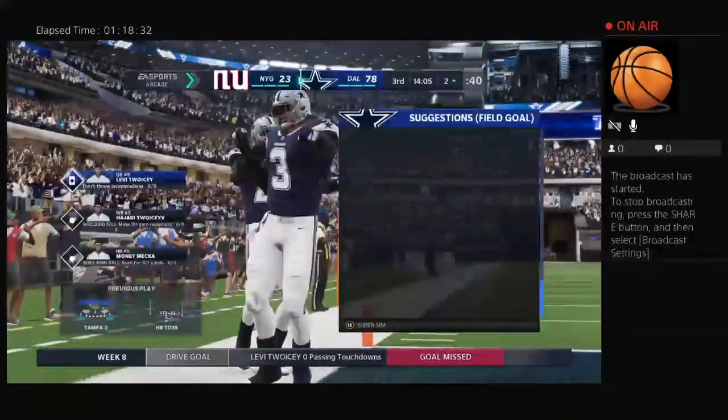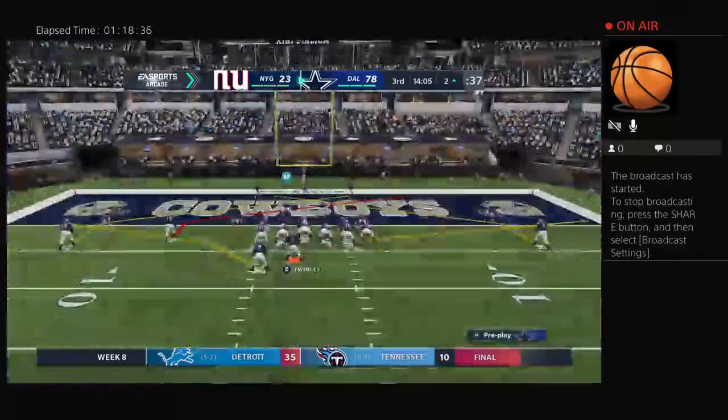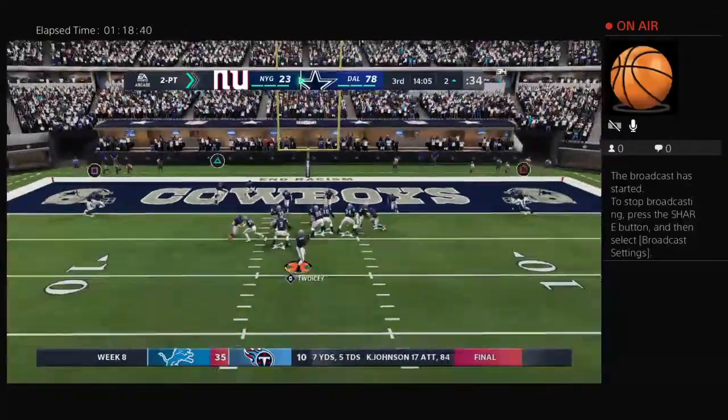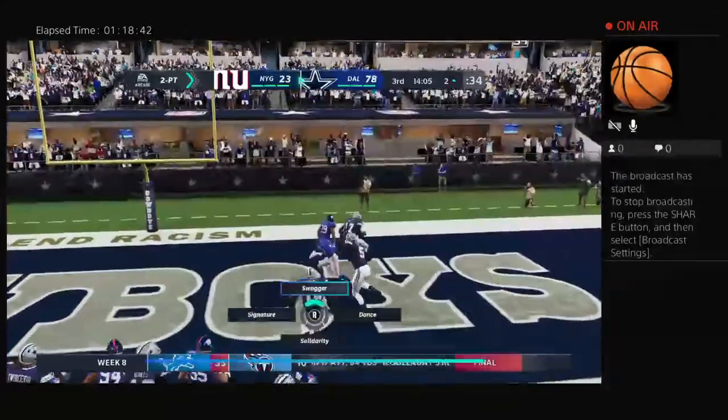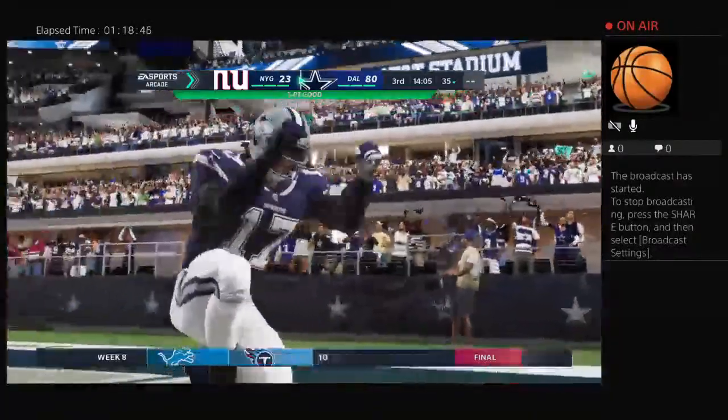A great play there. With his 28th touchdown, drawing level with Sean Alexander for the second most in a single year. Now they'll throw here out of the gun. And the Cowboys continue to pour it on.